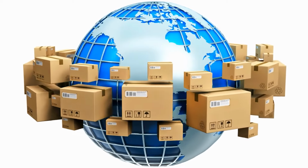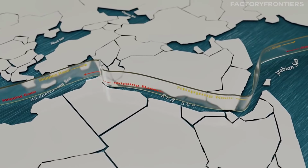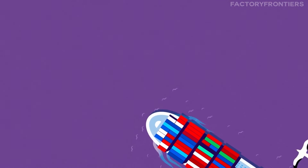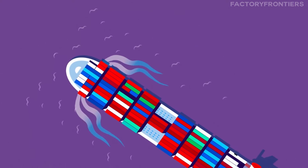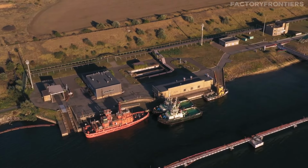The Ever Ace represents a pinnacle in maritime engineering, but it also points towards the future of global shipping. This vessel's innovations have significant implications for international trade and environmental sustainability. The Ever Ace's massive cargo capacity of 23,992 TEUs enables more efficient transportation of goods, potentially reducing the number of voyages required and lowering shipping costs.